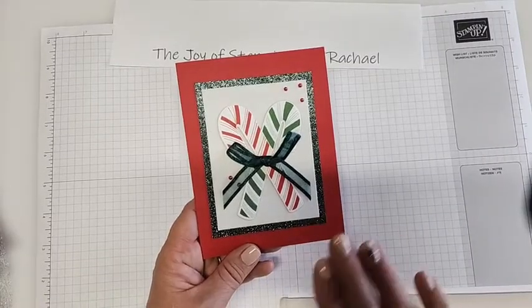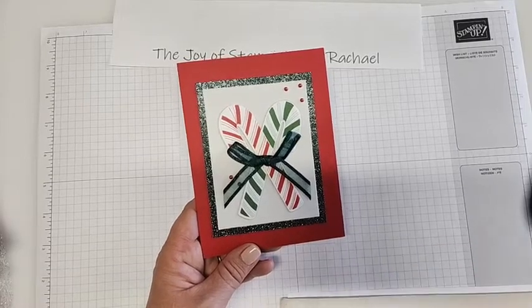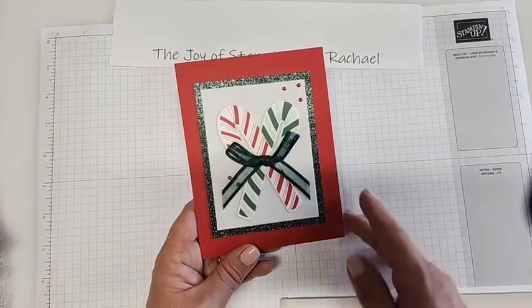But when the dies go less than 10, I always say unbundle, buy the stamp set separate, and then buy the dies separate to save even more.